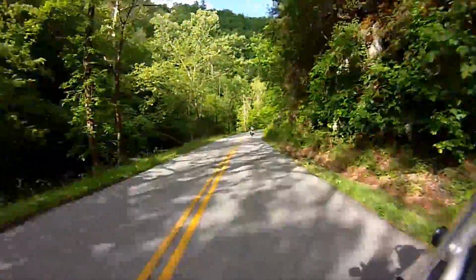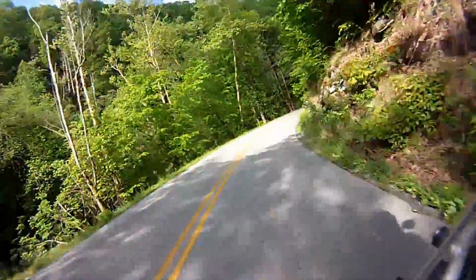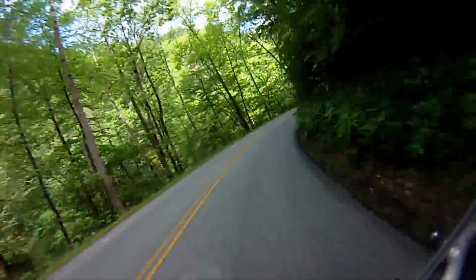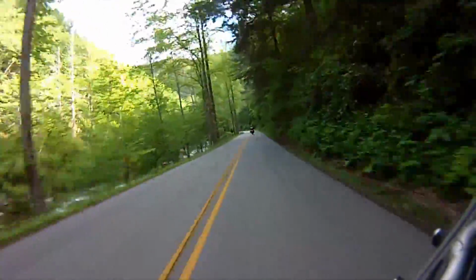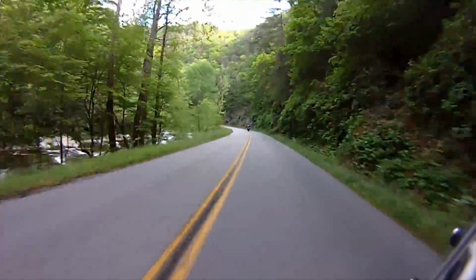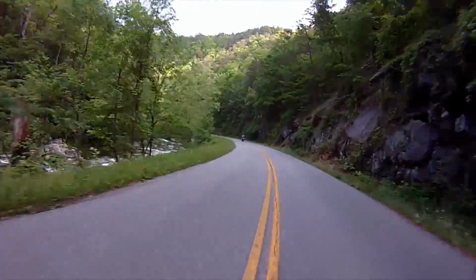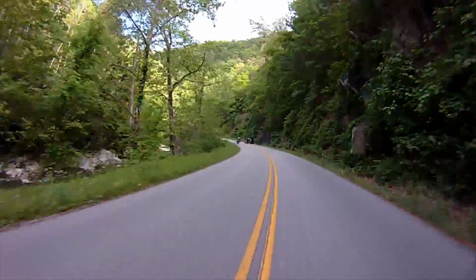What's amazing about the Great Smoky Mountain National Park is how green and lush everything is. That's due to the fact that it receives 2,200 millimeters of rain per year. This is more annual rainfall than anywhere else in the United States outside the Pacific Northwest and parts of Alaska and Hawaii. Driving through here, it really looks like we're driving through the Amazon jungle. It's really amazing, so if you do get a chance, you must come down and check it out.